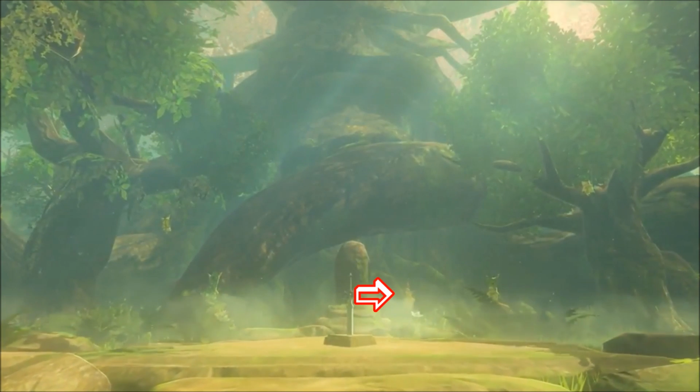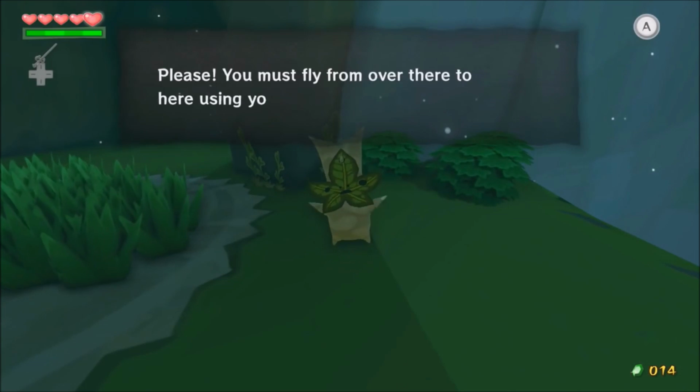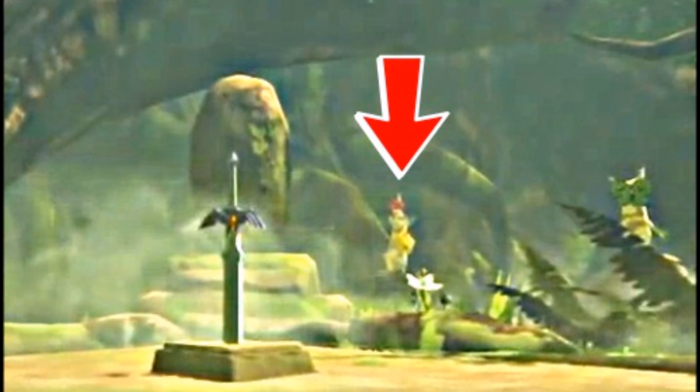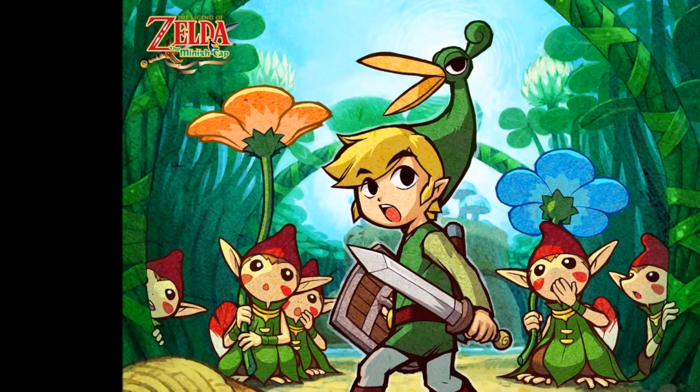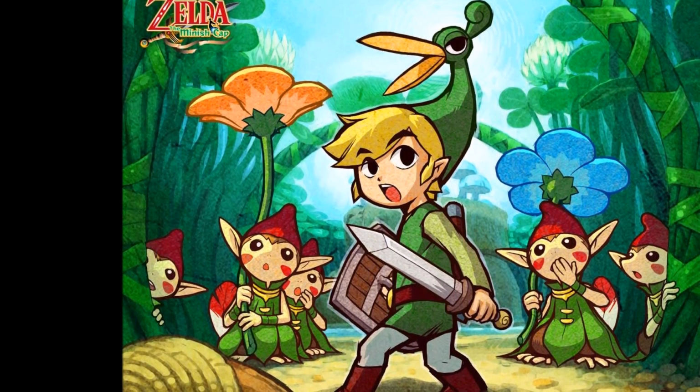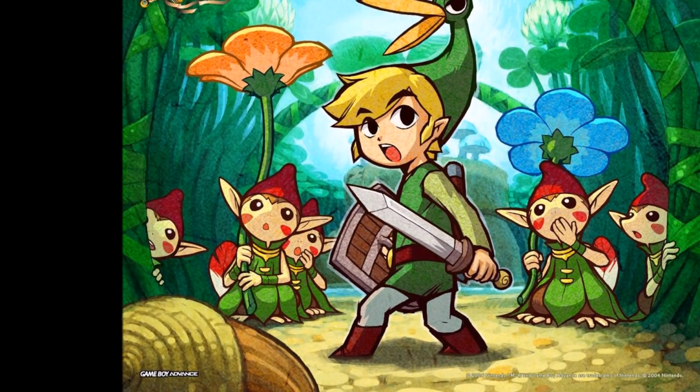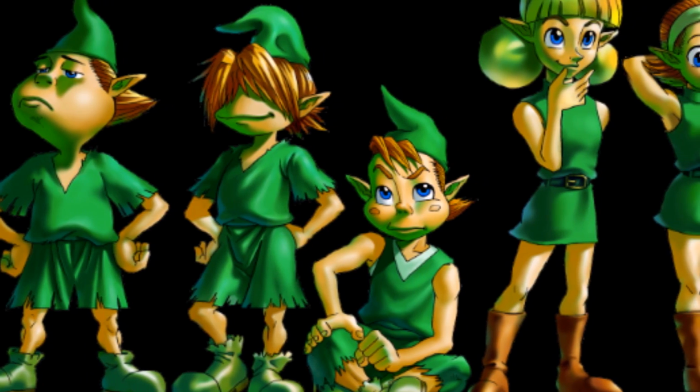Moreover, this new Korok, as well as the other Koroks, jump up and down, which is actually similar to what the Picori do, as they also jump up and down. And as I noted, this new Korok appears to have a human-like face, similar to the Picori. Thus, it's not impossible to imagine a scenario where a Picori could evolve into a Korok, similar to how a Kokiri evolved into a Korok.